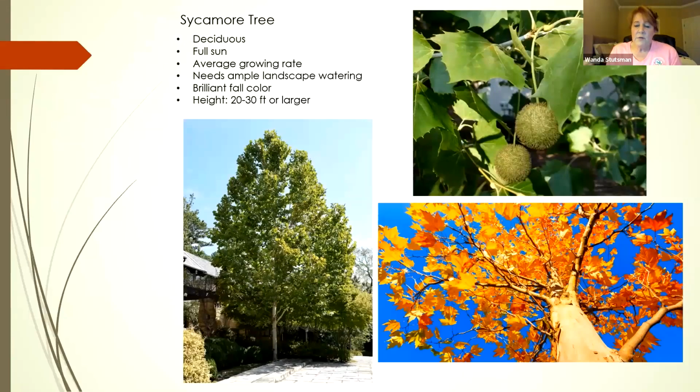We have a sycamore tree. I've seen more and more of these planted. They have them at the Grapevine Botanic Garden out in the parking lot. They're a beautiful tree, very straight trunk, grow tall, provide wonderful shade. They are an average growing height. They have a pretty interest in their bark or lack of bark. It shaves off. It's really, really pretty. And it provides this beautiful fall color.